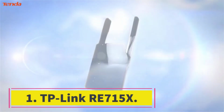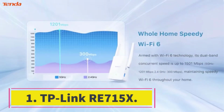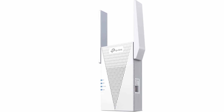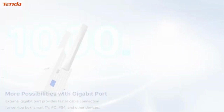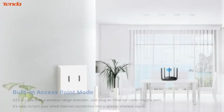Number 1. TP-Link RE715X. We had a hard time selecting the RE715X as our top pick because we love the RE552. The latter is a Wi-Fi 5 extender with a better range and device capacity, and we wouldn't blame you for picking it over the more expensive RE715X. But the Wi-Fi 5 spec translates to slower speeds, so go with the RE715X if you want a higher throughput.